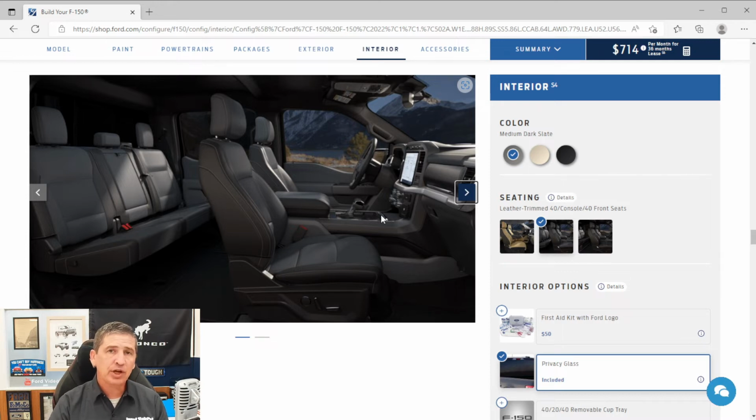And then the last thing I want to talk about that's included in this is your Copilot 360 Assist 2.0. This is where you get the intelligent adaptive cruise control, which includes stop and go, lane centering, and speed sign recognition along with it. So basically, let's break these down.